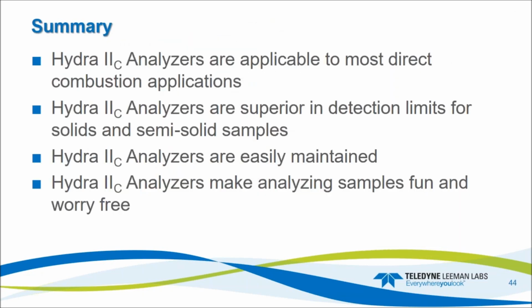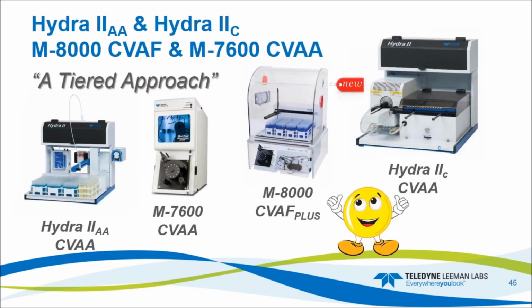So in summary, the Hydra II systems are applicable to most of your combustion applications. They're far superior in detection limits for solids and semi-solids when compared to aqueous digestions. And they're really easily maintained, and hey, I think they make analyzing samples fun and worry-free.